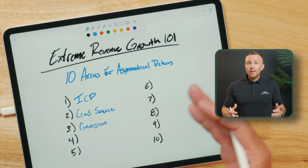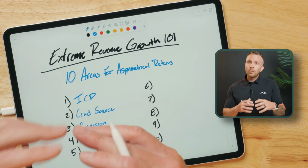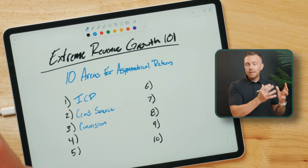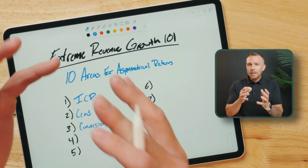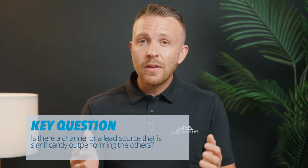There are only 4 ways a customer can come into your world: outbound, inbound, paid, or earned. And so we want to look at where they originate, that's the lead source, and then where they are at the point of conversion, right? At this point, you're probably running multiple acquisition strategies. So the key question to answer is: is there a channel or a lead source that is significantly outperforming all the others?